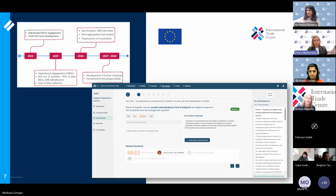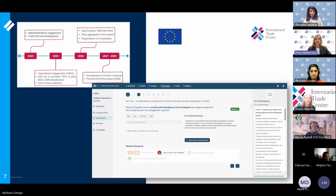And through these BSOs, or business support organizations, early next year, we hope to collect some first responses from a number of companies that are typically served by these BSOs. And it's going to be a testing of that questionnaire in real life. And we hope to see, based on this data collection, how prepared some of these different types of constituents of the BSOs are to respond to the types of expectations in the CSDDD.